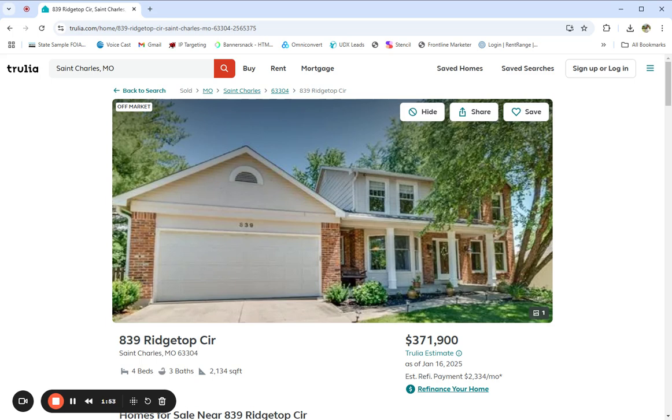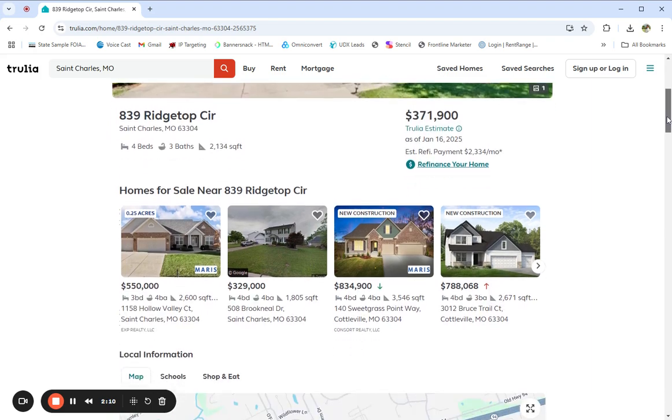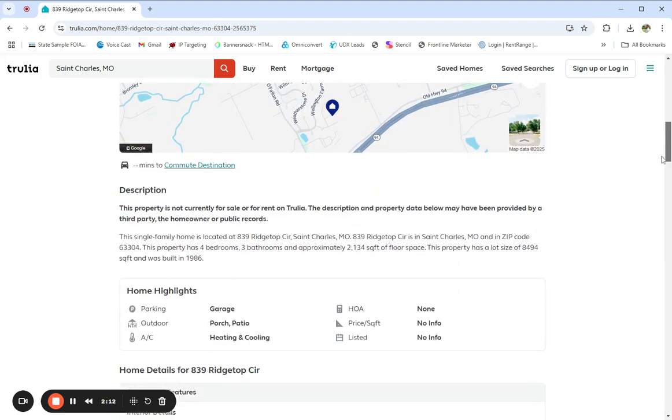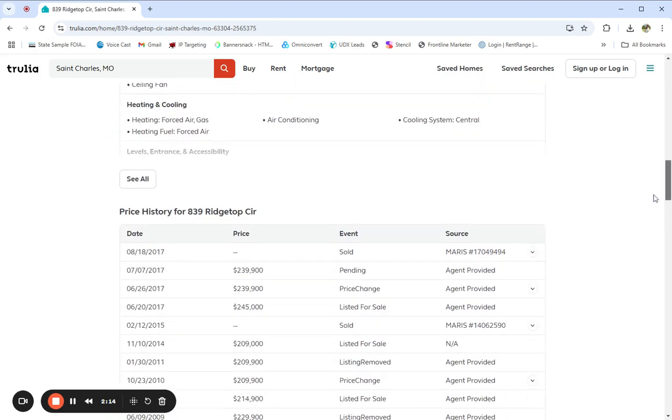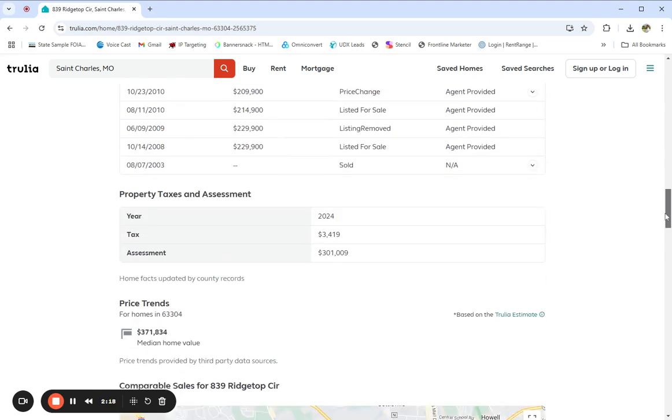Also, it's not going to take into account any repairs or updates that the property needs. So if the home needed a full renovation that was going to cost $100,000, it's not going to take that into account either. Now, we don't want to just roll off of these estimates. We want to dig a little bit deeper than that. So if we scroll down here a little bit, we can see kind of the price history of this property in this instance.